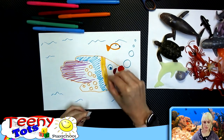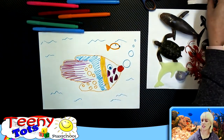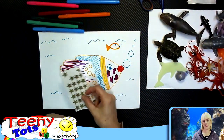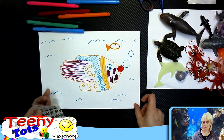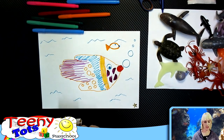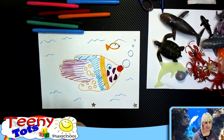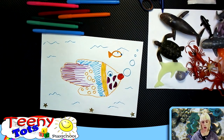Okay, I've got some half circles there that I'm sticking. And what else do I have? I have some stars. I'm going to put some stars at the bottom for my starfish. And I'm going to draw my sand just now. Can you see there? And then I'm going to put a few stars on my fish.